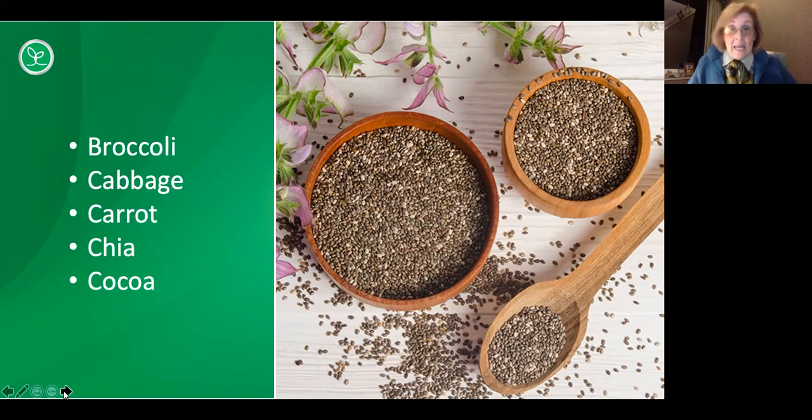In fact, the selenium in cocoa powder has been shown to limit the negative side effects of radiation therapy in people with cancer. Cocoa also contains magnesium. And folks, this is such an important nutrient. It regulates our muscle contractions. It helps with our nerve functioning. It also helps to protect our nerve cells and reduces our risk of neurological diseases.